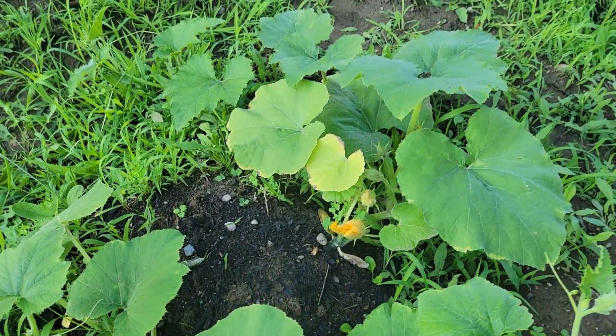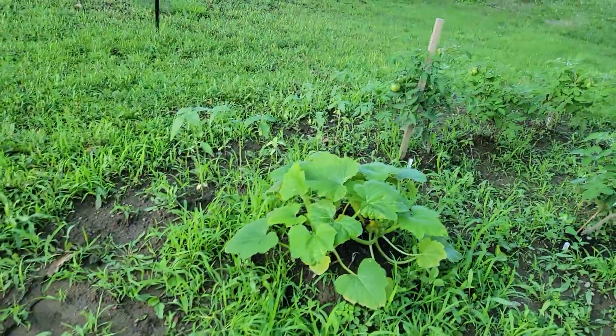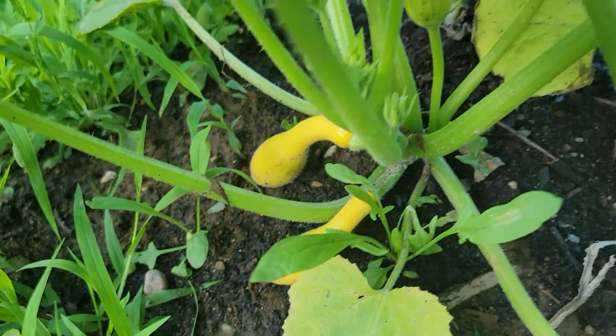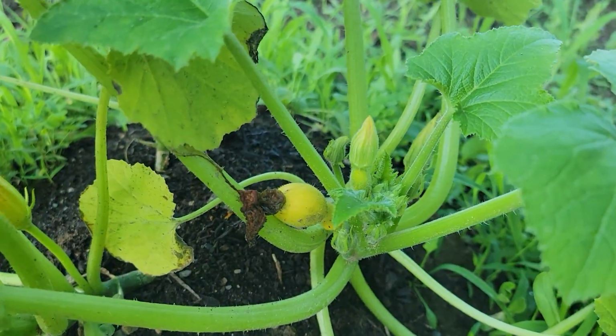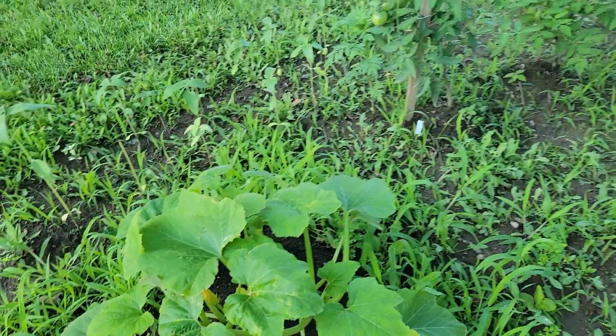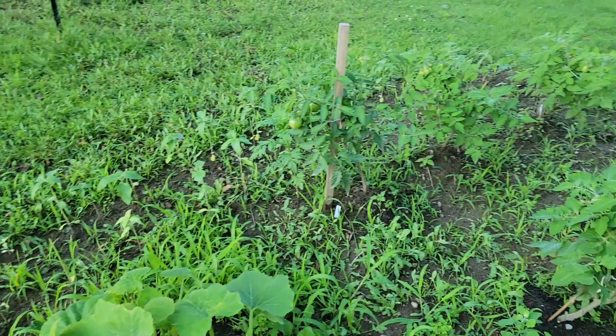We've got some flowers going. There's 3 plants that made it from the seed. And our summer squash has a few little babies. So I'm checking these often for squash bugs and things like that, but the tomatillos actually attract most of the bugs over there, so that works out.